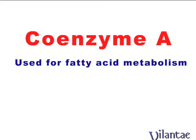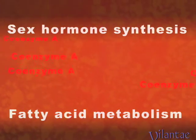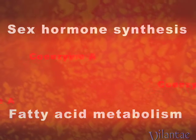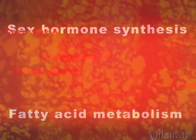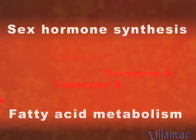Coenzyme A is also responsible for other important aspects of the body, including sex hormone synthesis. Where there is a lack of coenzyme A, the body is forced to choose between using the available coenzyme A for sex hormone synthesis or for metabolizing fats. Hormone synthesis is given the priority. As a result, the body has trouble breaking down all the necessary fats.